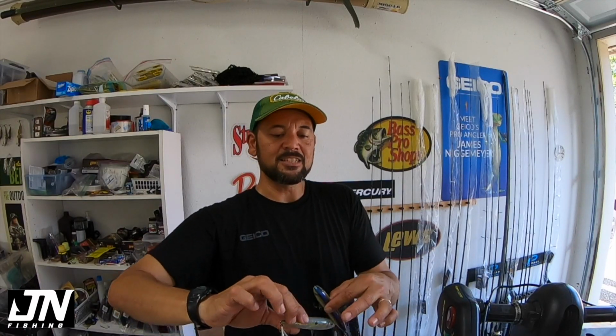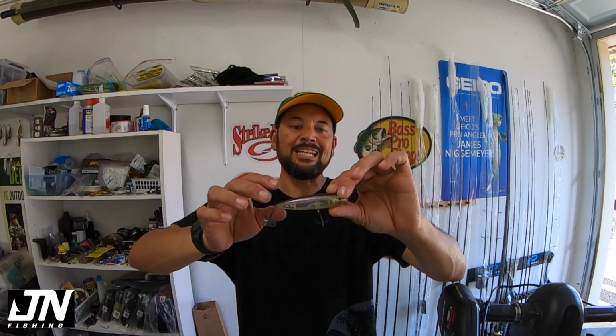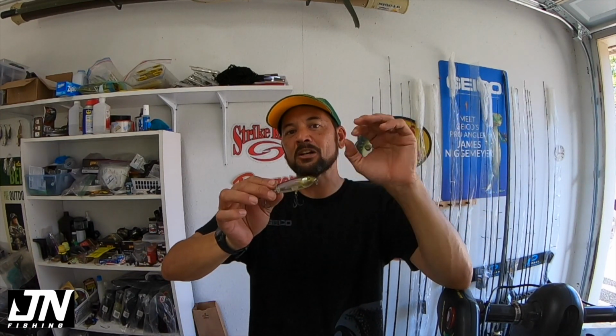And then this is clear sexy shad. That one's also caught me a lot of fish, big fish too. And sometimes in that more stained water, a bone. You can also fish some of these more ghost minnow type patterns. These are going to be great in that super clear water, and that can happen in super clear water and in more stained water.